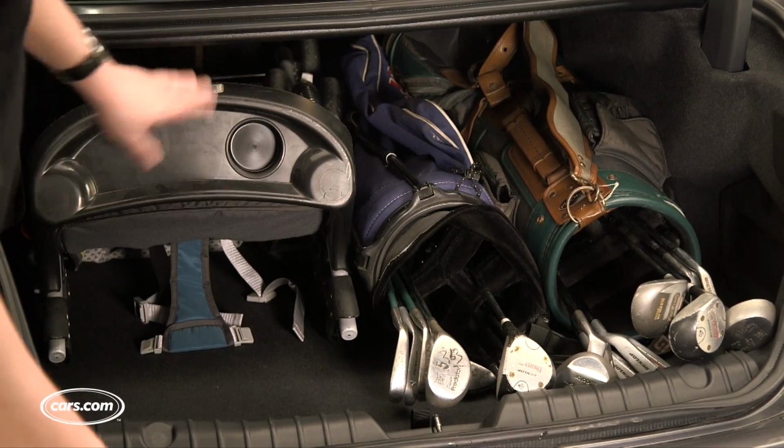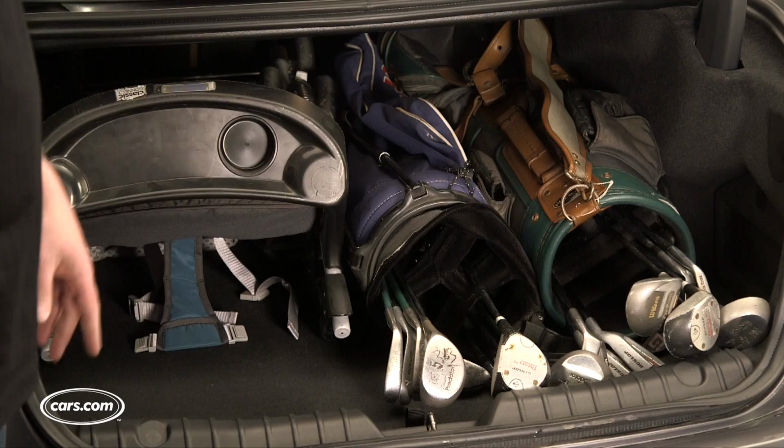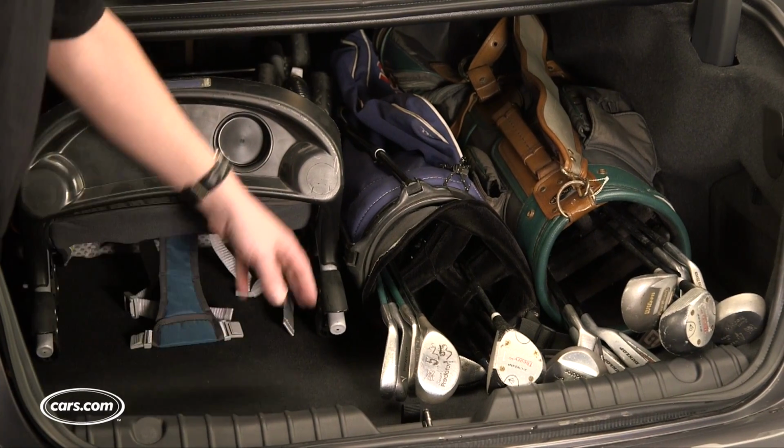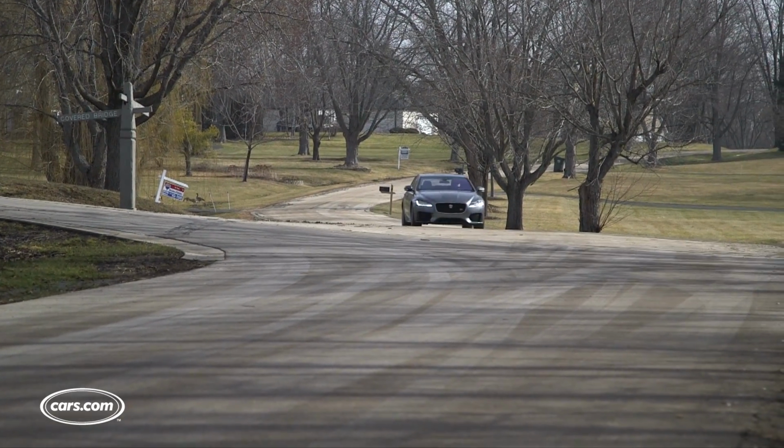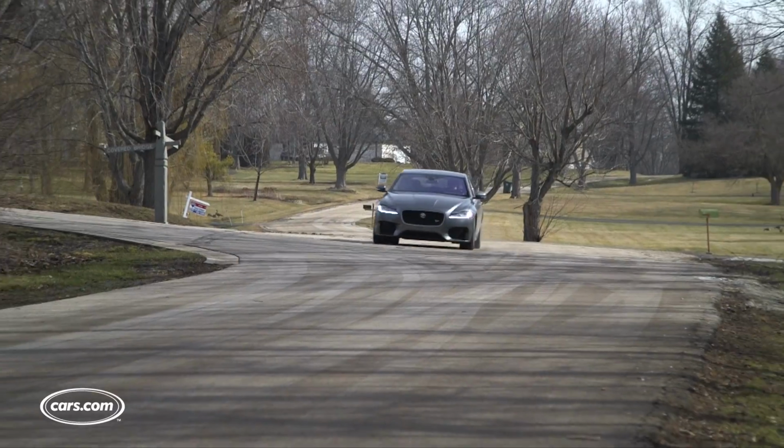Are you kidding me? A baby stroller, 2 bags of antique golf clubs, and some room to spare. It's madness. Lots of little improvements and a couple big ones like considerable weight loss make the 2016 Jaguar XF even more attractive.